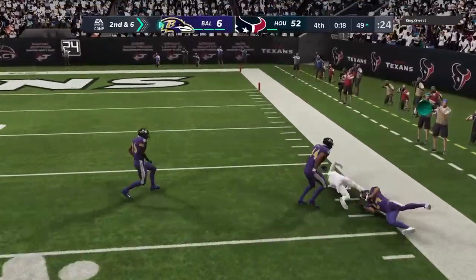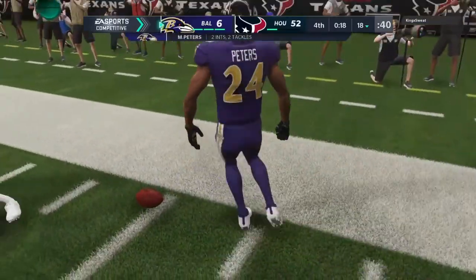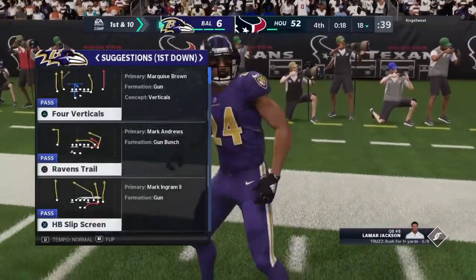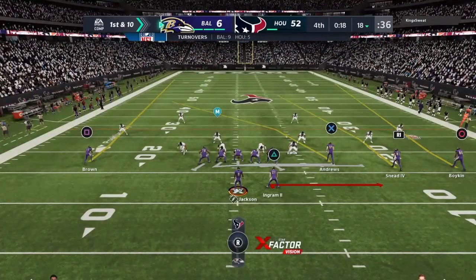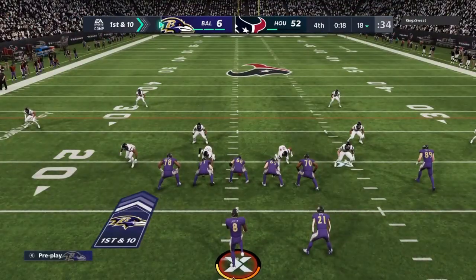And his pass is intercepted for the 4th time today. Picked off by the Pro Bowler, Marcus Peters. They'll take over first. Well, they get a 4th quarter pick. A little something to hang their hat on, I guess.